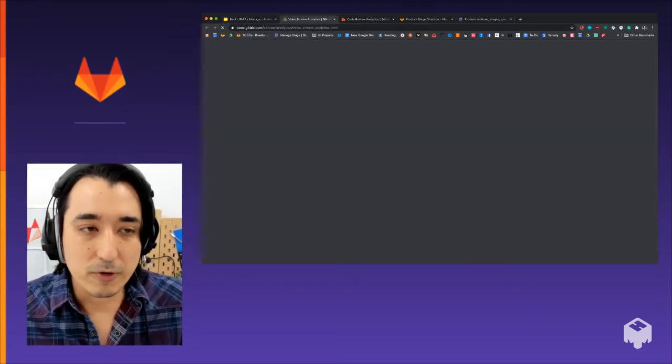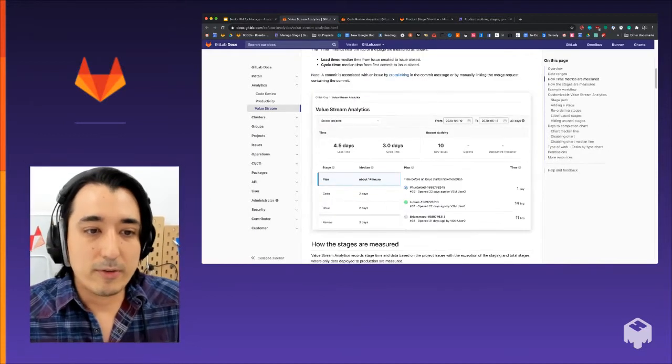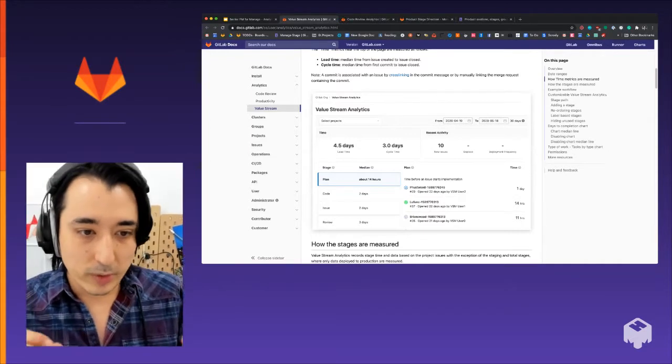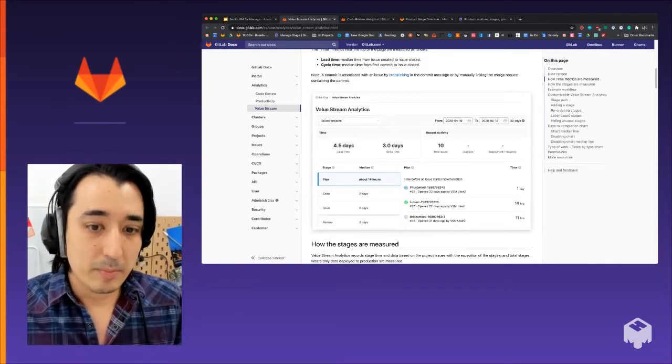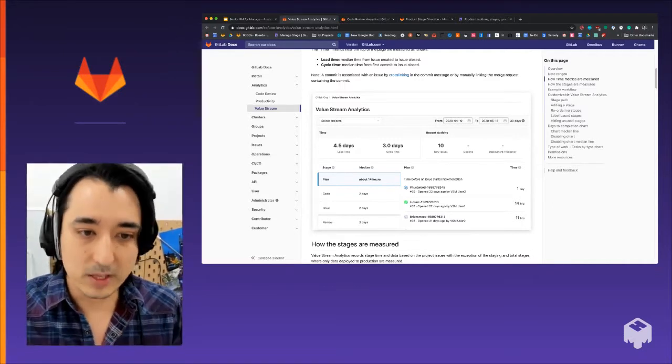We have a feature called Value Stream Analytics that this group will work on that seeks to provide that end-to-end perspective, where we're showing lead time and cycle time. But I think there's a ton of different opportunities here to make this better.